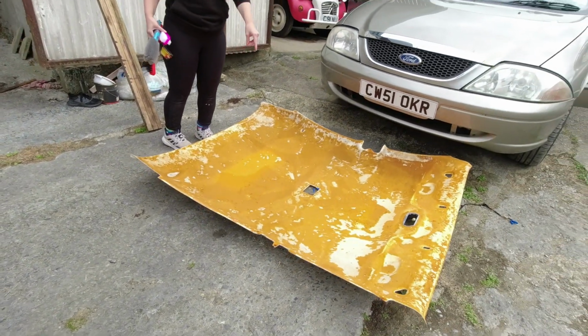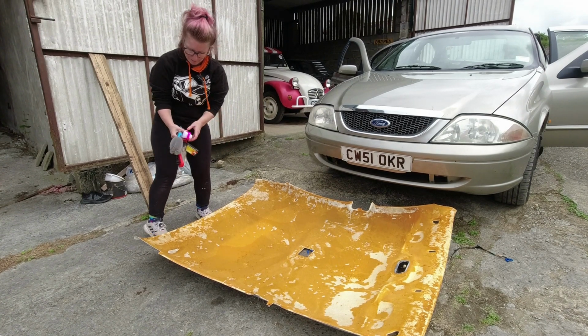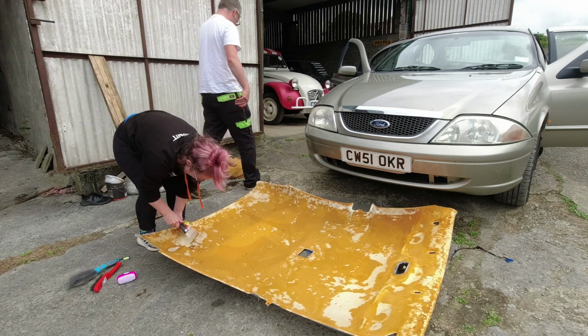Matt also had a genius idea. We should put a bin bag underneath that hole there and feed it all through the hole. Good plan. Yes. Good job I bought some bin bags, isn't it, really? A bin bag will soon be home.